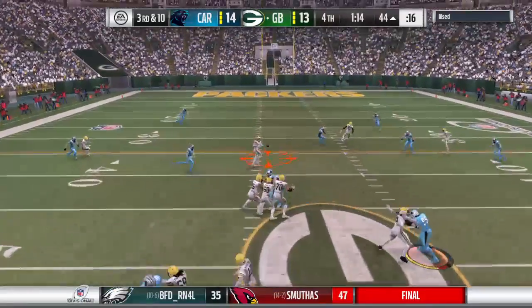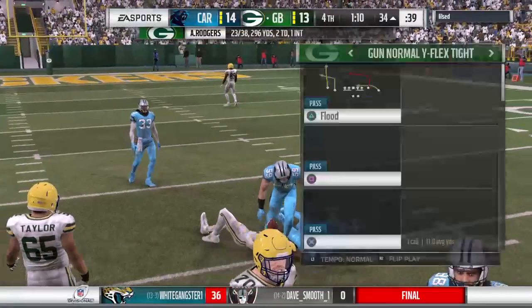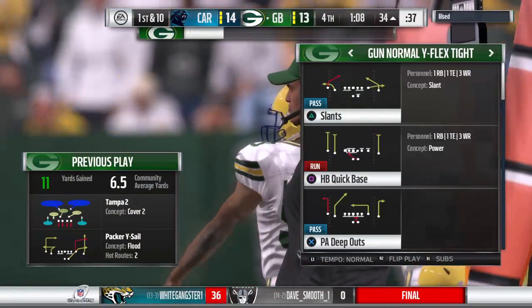He'll look to throw. And Davis has it over the middle. And he gets it to the 34. Good enough for the first.